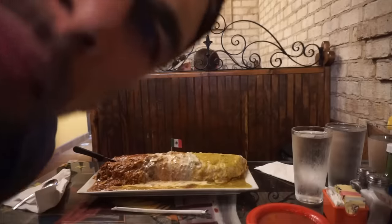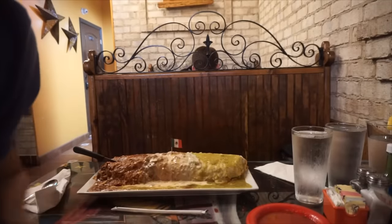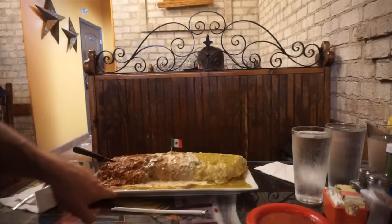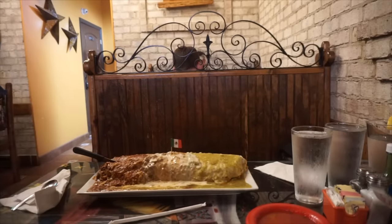Wish us luck. Hi everyone, here we are with the burrito. It's definitely by far the biggest 6 pound burrito I've ever seen. This thing's absolutely giant. It's also swimming in sauce, sort of in a pool of salsa, so it looks pretty interesting.